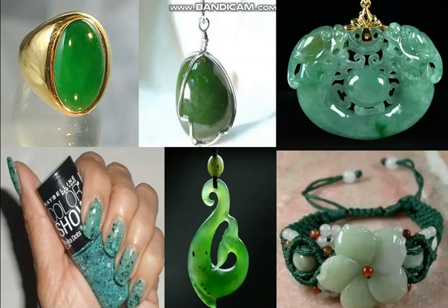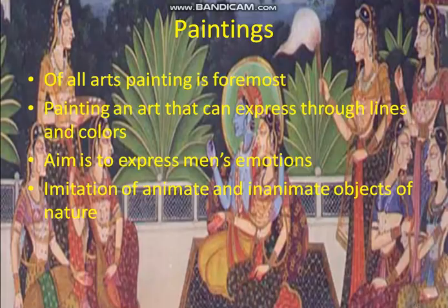This photograph shows you the beautiful use of jade in a ring, in a pendant, again in a pendant, and even in nail polish. Now the modern use is also in nail polish, right, again a pendant and a bracelet. So jade is widely used in decoration and in jewelry.